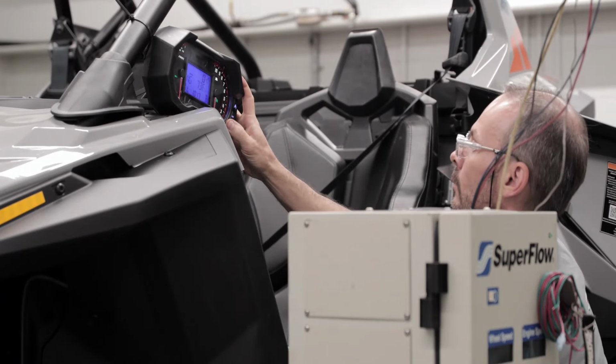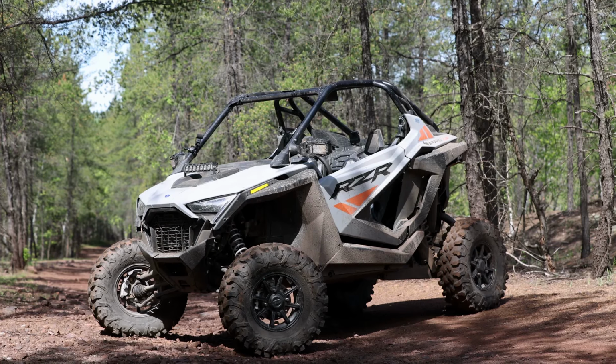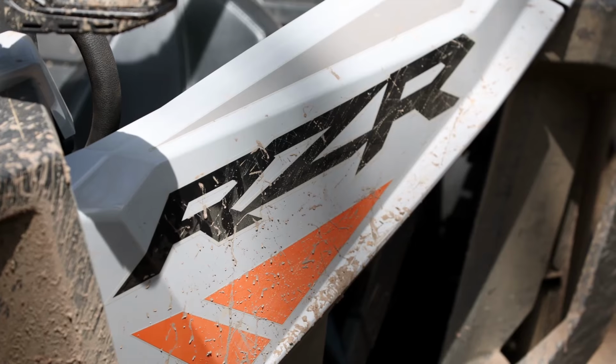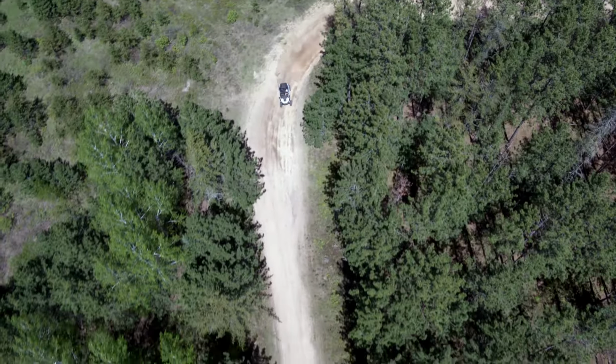We figure out what it's gonna do, then we increase the severity, we put it on our dyno, and we basically beat it up. We've also taken it out and shot a ton of different footage with it. We've beat it up in the field, we've had pro drivers in it. So the machine is good as it sits. You know, we've had it off the ground, we've made it perform, and the machine is good. We're gonna make it better.